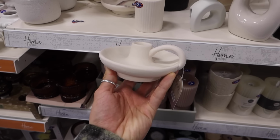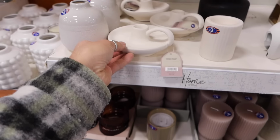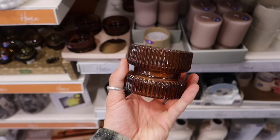Instead of buying it, just found some of the autumnal decor, and I actually really love this little candle holder. I think that's quite nice. It's got like a Zara Home look about it. It is £2.50. I quite like that. Some of B&M's home decor is really, really nice. I like these little vases as well to hold candles, like pillar candles. They're really lovely.